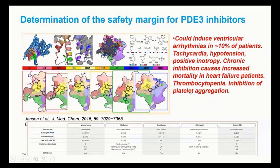Now, looking at the determination of safety margin, I took one example, which is PDE3 inhibitors. Here we have, as I mentioned before, very good SAR. We know exactly what kind of side effects we expect. We also know what kind of compounds are in the clinic, and we can determine the IC50, the free Cmax, and the free AUC, and we also know whether they have a box warning or were withdrawn from the clinic.